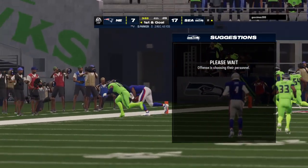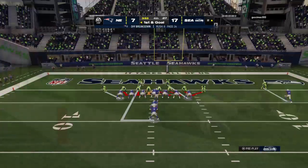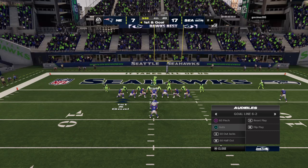Clock management definitely critical here if they want to get back in this game. Absolutely agreed. They have to up the tempo in this case, down a couple of scores. Want to make sure they have a chance to win this ball game.